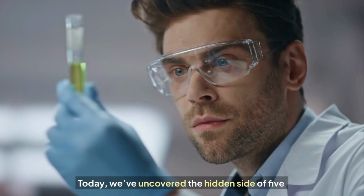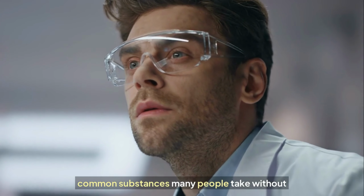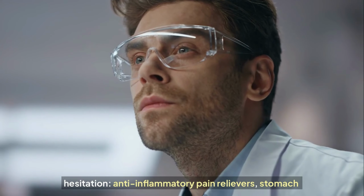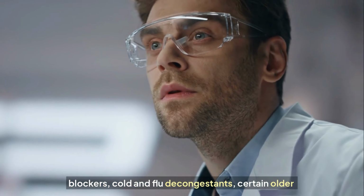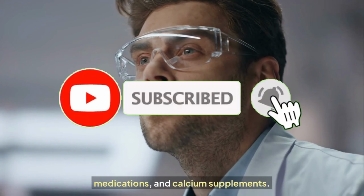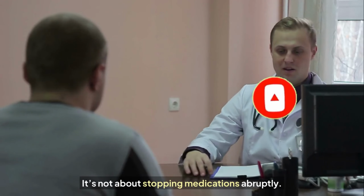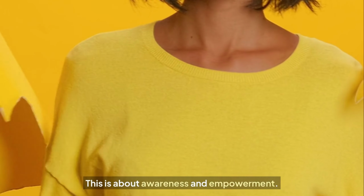Today, we've uncovered the hidden side of 5 extremely common substances many people take without hesitation: anti-inflammatory pain relievers, stomach acid blockers, cold and flu decongestants, certain older mood medications, and calcium supplements. This message is not about panic. It's not about stopping medications abruptly. Doing that can be dangerous. This is about awareness and empowerment.